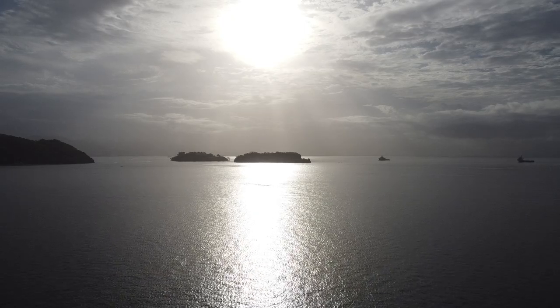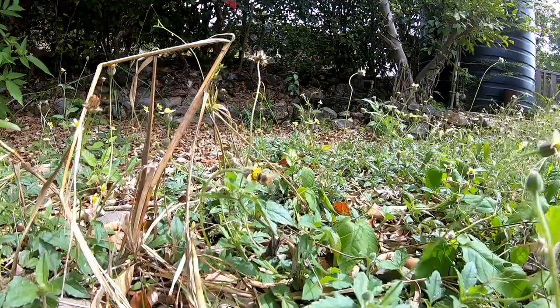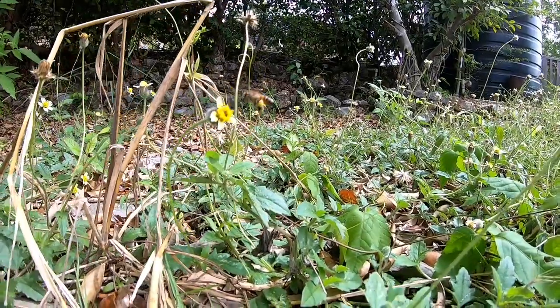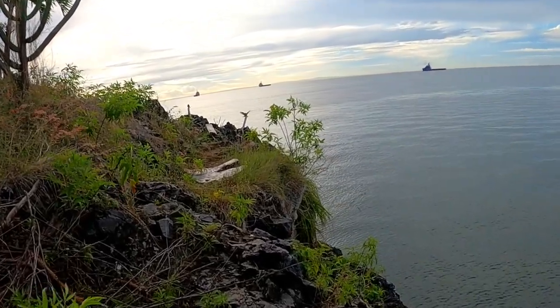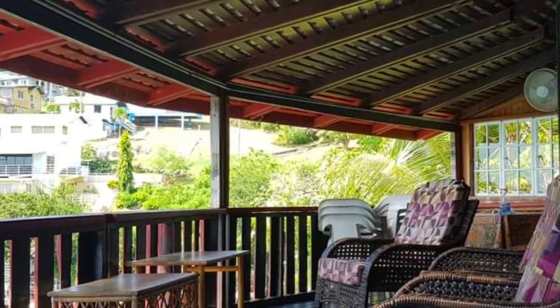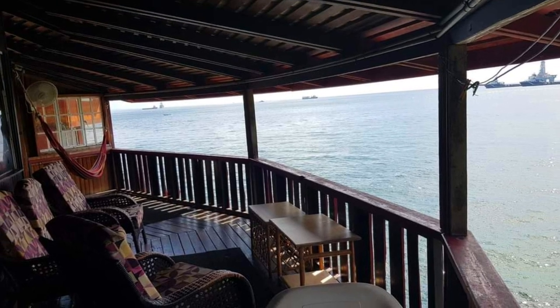Check out what the morning vibes look like on Gasparee Island. It has one of the most amazing views on this island. You're just excited to wake up, make a cup of tea, coffee, and just chill.